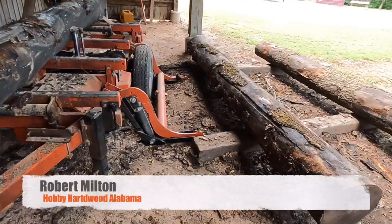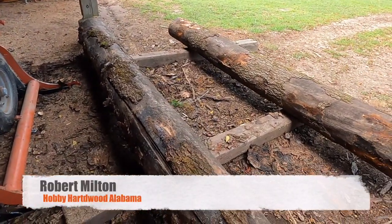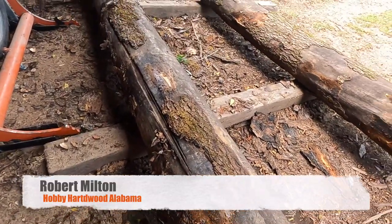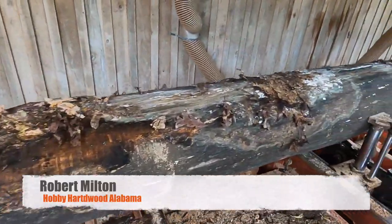These logs we're sawing today are some really nasty looking logs. Most people wouldn't pay them any attention. They're all gunked up, they've got mold on them. They're just what most folks would throw into the burn pile. These logs are kind of odd. In their own way, they've got a very unique story.